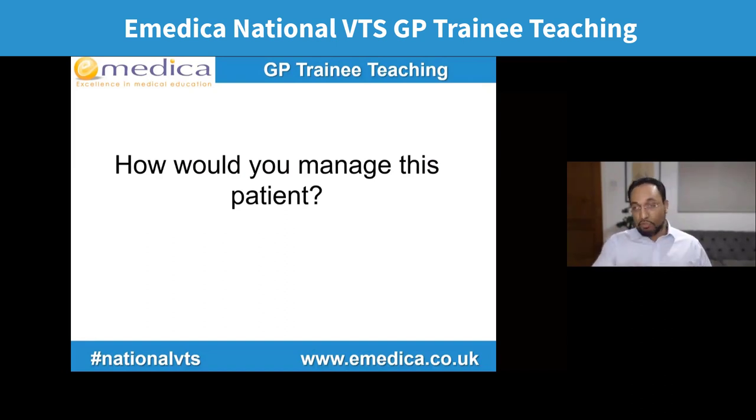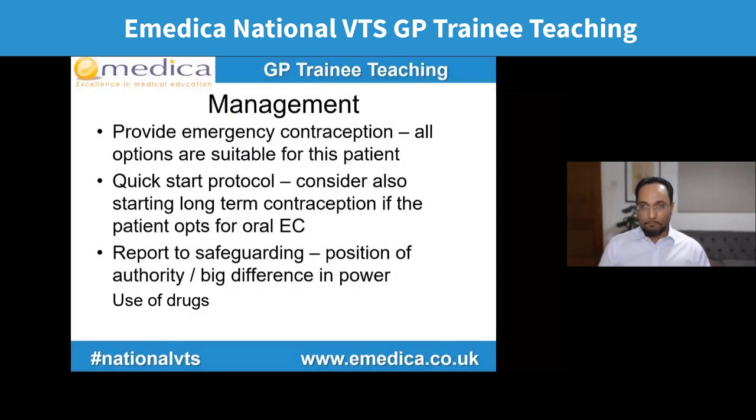In this case, you tell safeguarding, okay? And you would normally let them know you're going to do so in their best interest. So in terms of management, you'd give them emergency contraception. And because it was 2 days ago, all the options are suitable.